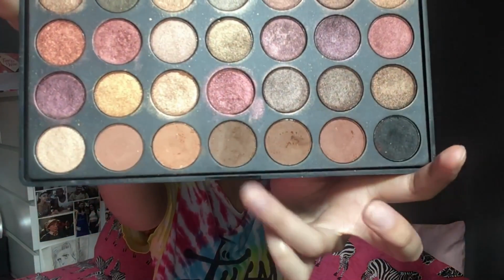So using the same colours that I did on the bottom, I'm going to do it on the top. The colour closest to the crease is going to be this one. I don't even know if that gold and these brown colours are even going to look good together. So please spray it for me. Oh, I'm scared to do this.